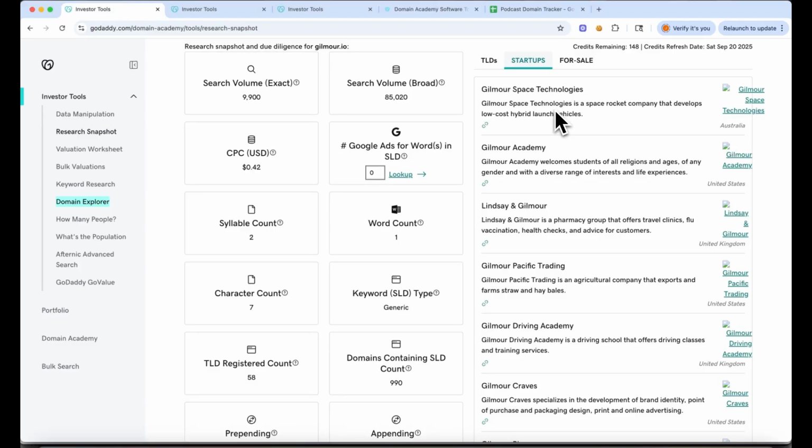When you're looking at the alternative extensions, the non-com extensions, you want to make sure that the TLD and SLD, so before and after the dot, match up.